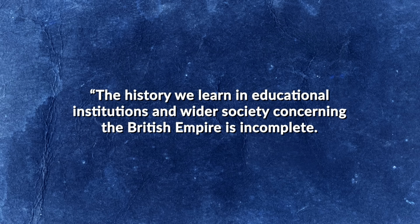All that out of the way, let's now finally look at the British Empire in the UK syllabus. To begin with, on this, Anira Rose McClue, former teacher and member of Facing History and Ourselves UK, a charity that uses the teaching of history to challenge bigotry and racism, states, "The history we learn in educational institutions and wider society concerning the British Empire is incomplete.